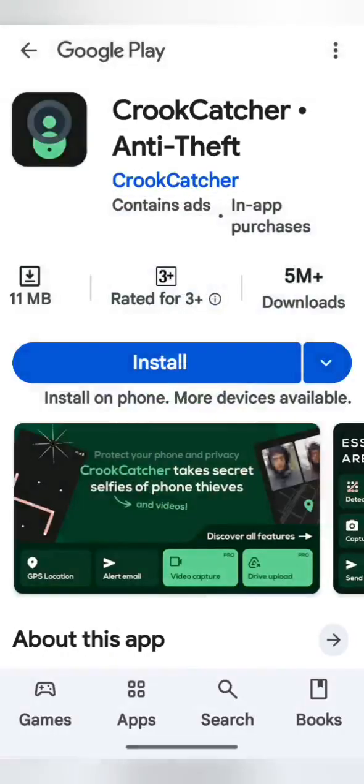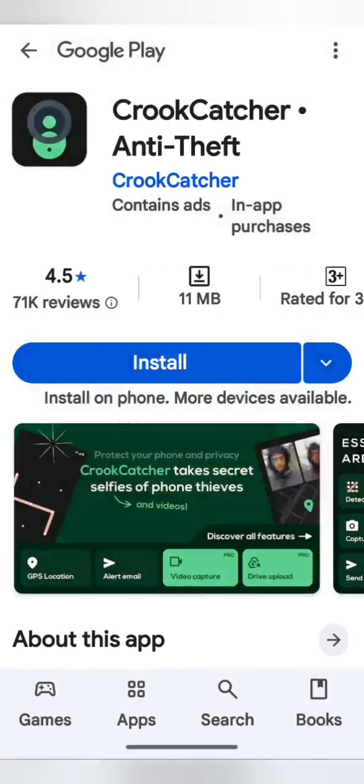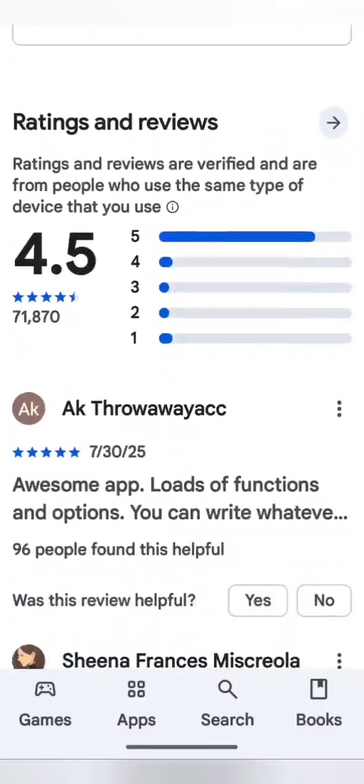Okay, so let's set the scene. Crook Catcher. It's an anti-theft app for Android. And the core idea seems pretty simple. Someone tries to get in without permission, and the app turns that attempt into, well, evidence. Yeah, it's like a digital tripwire. It's designed to grab the who and the where the moment someone messes up.